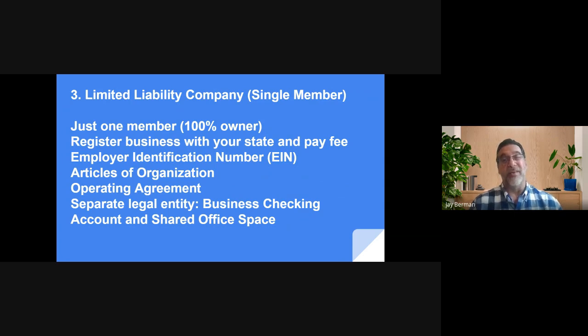But with an LLC, you really need to separate your personal finances from your business finances in order for the LLC to be legitimate. So I would recommend having a separate business checking account and a separate office, a separate business address. And probably a good inexpensive way to do that would be to have the shared office space, which I explored earlier.